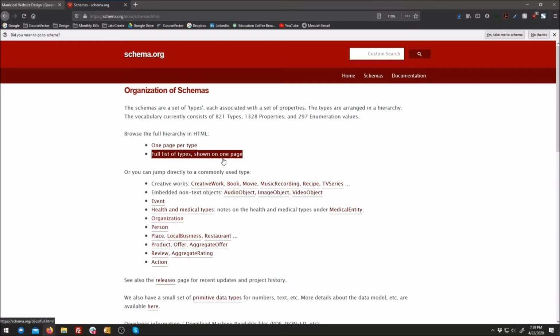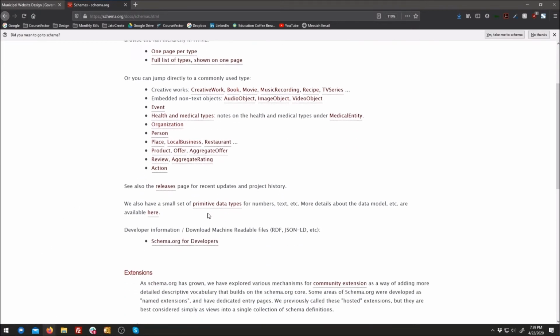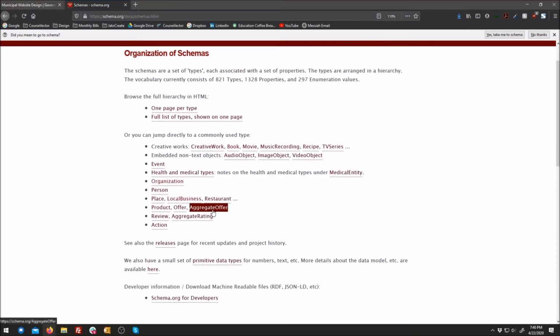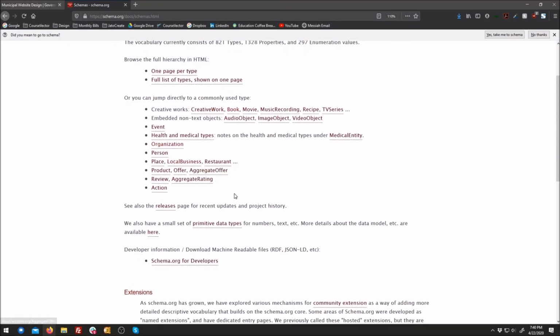Schema helps with that. There's specific code, and there's a ton of different schemas out there that will help explain to the crawlers, when they come across your website, what your site is about. It'll also let you explain to Google that CourseVector.com is the same as Facebook.com/CourseVector. It's one and the same. We're the same company. Same things are going on.